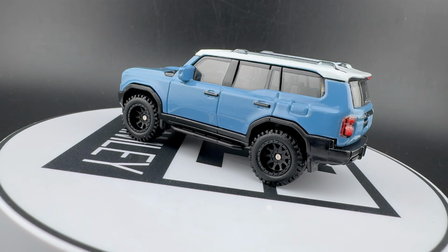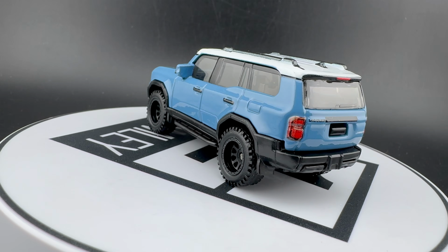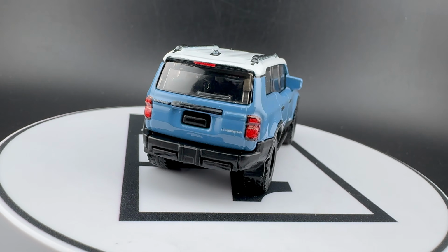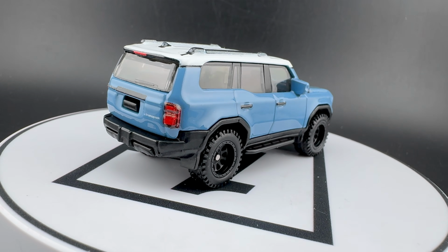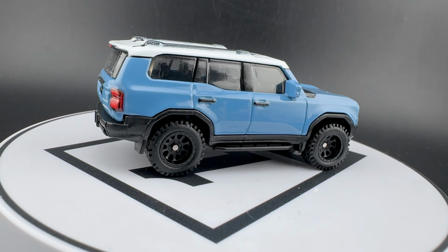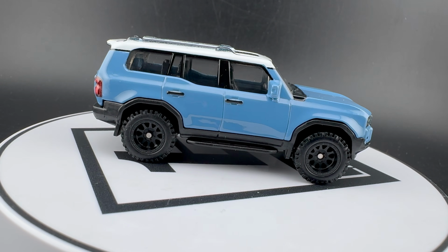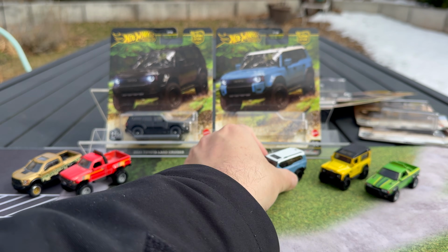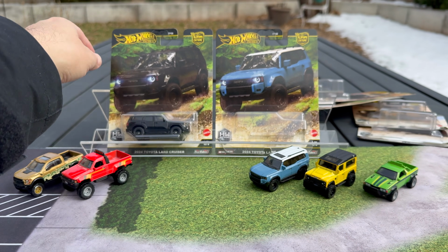It's not obnoxious, but it's just about right for what you would consider an off-road Land Cruiser that Hot Wheels would do. The wheels look great on this one. Love the color, love the white roof. There's no complaints here. This is just a fabulous replica, and one I will really, really enjoy collecting.